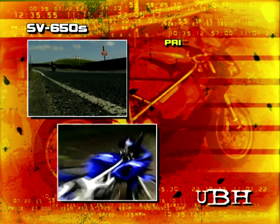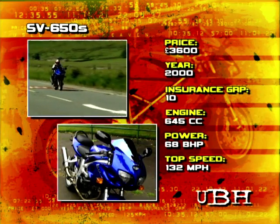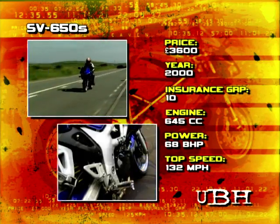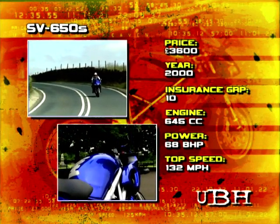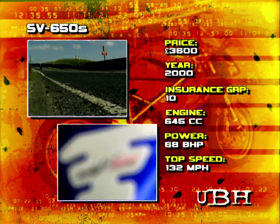Next up, we have the Suzuki Sv650 S. Unlike the standard 650, the S has benefited from a bit of a revamp, losing the curves, thus creating a new angular look, and changing the handlebars and footrests for a sportier riding position. The gearing is also higher, which should make longer journeys on motorways more relaxing. This SV is a 2000 model, and at $3,600 is over your budget. But what can you do if you fall in love?